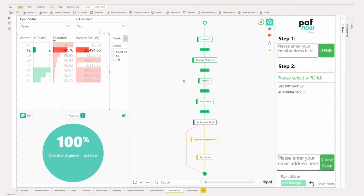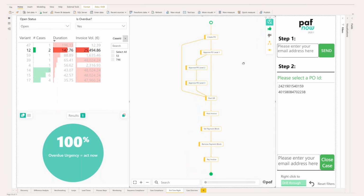And this is super easy to visualize here by using our PAFnow conformance check. So let me just quickly explain what it does, because we kind of misuse the conformance check here to indicate which steps are missing for the open cases. By clicking on this icon, I can show you the to-be model we implemented or uploaded here to our Process Explorer. And we say a process is conformed when it started with the creation of a purchase order, when the approvals happened, and then the goods received were posted, the invoice was posted, and then set payment block and remove payment block is okay. And finally, there should be an invoice.